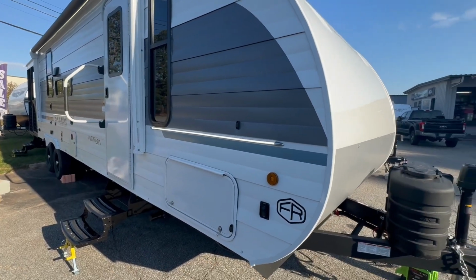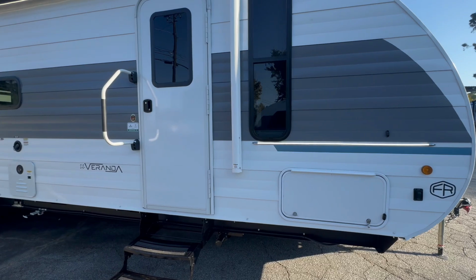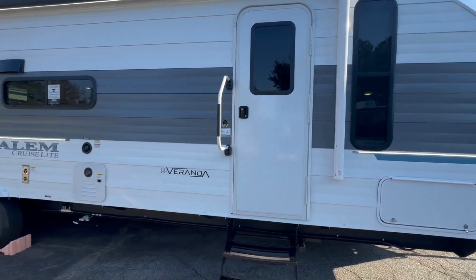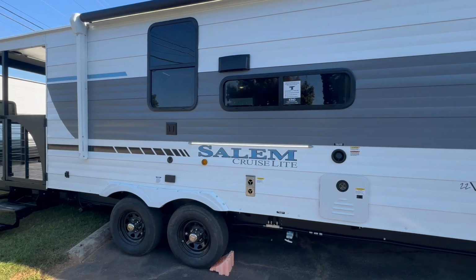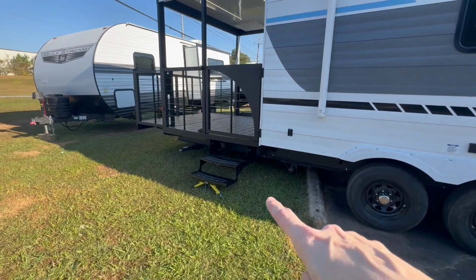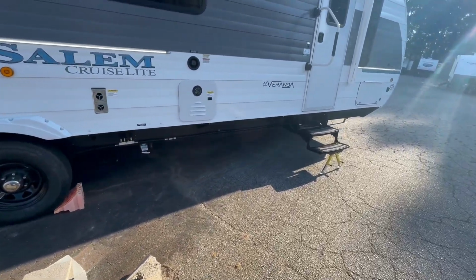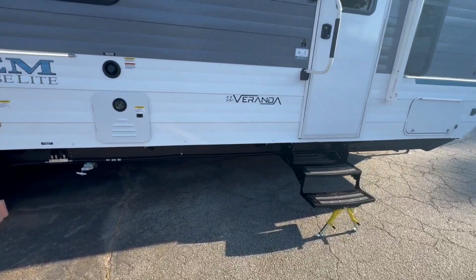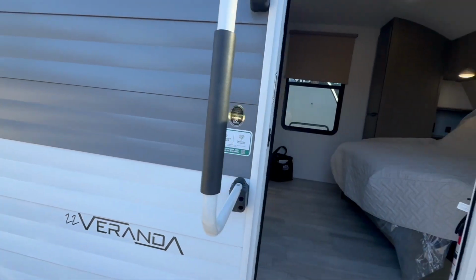All right, so this 22 Veranda has all the features of the 2025 Salem Cruise Lite. This is the 22 Veranda. There's also a 32, but you can see the new bar lighting outside. This is a double axle. It has power stabilizers. And if you look under the steps, you've also got stabilizers under the steps in and out, which I think is just a great new feature. So if you want to come on in, I'll show you all the new features inside.